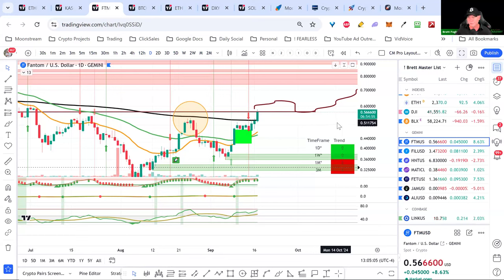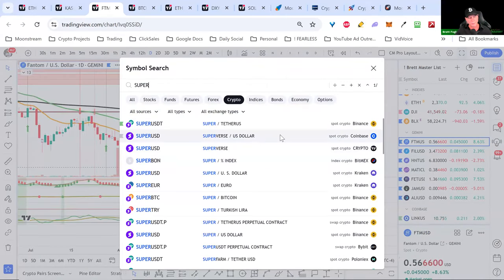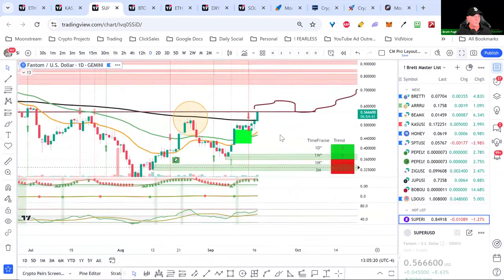Leslie, sure. Yeah, we can look at Superverse and Chainlink. Super was on fire last week and kind of tough to find as far as where to buy it. We thought it was on Coinbase, but it's on Coinbase Wallet. But you can find it on Kraken and Binance. So let's take a look at this.